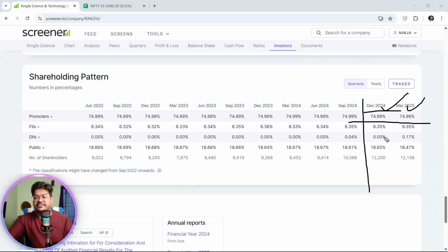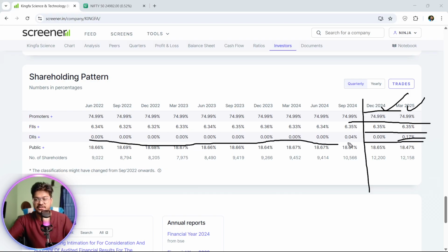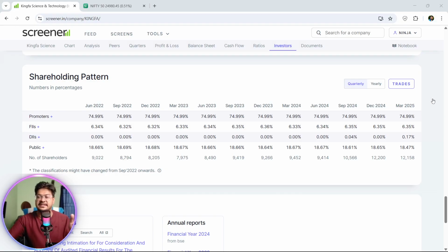Okay, FII's holding have remained constant in the last 2 quarters. Okay, 6.35%, whereas DII's holding have slightly increased. In fact, it is highest in its history. You can see it is 0.0000, then in September quarter 0.04, then again it became 0, now 0.17. So the DIIs have taken some stake in the March quarter, which is a good thing. Clearly the smart money, the promoters, they are very confident about the stock. That's why they are keeping good numbers.